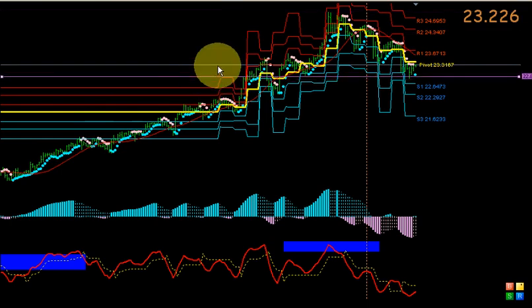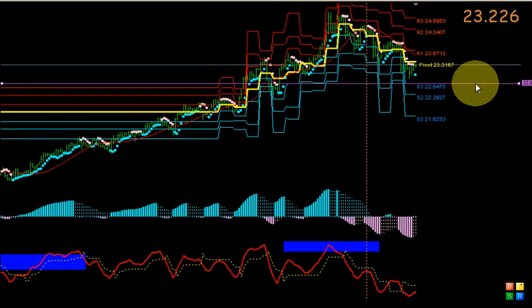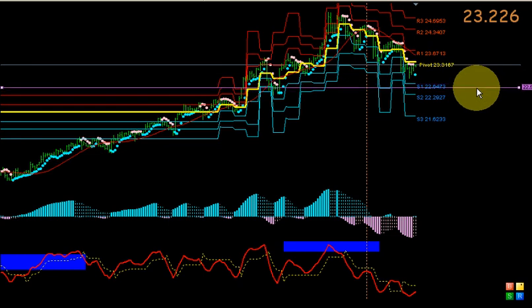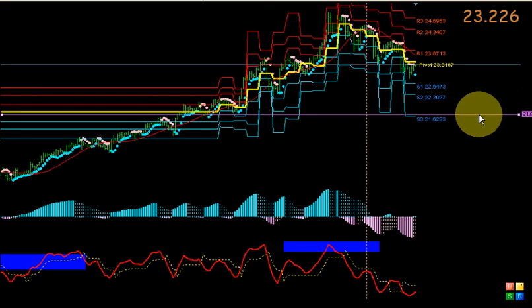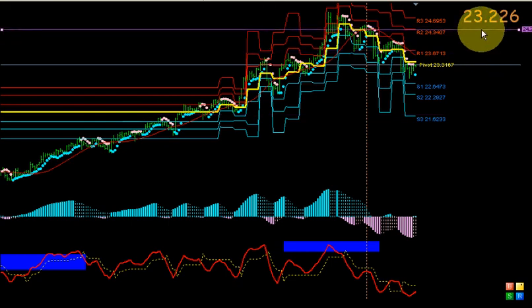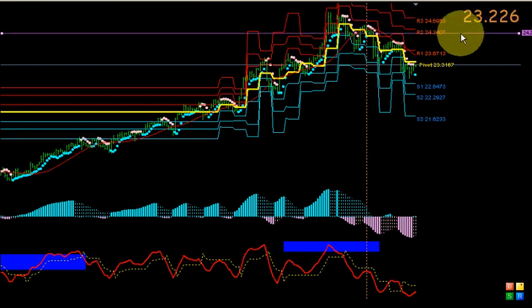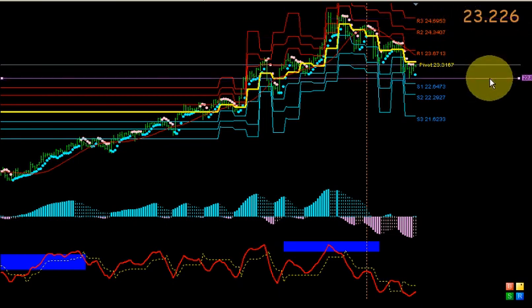So here are the levels that we're dealing with, and could we possibly break down more? It is possible. There's our support right about here right now. There's support 2, support 3. Here's your resistance 1, resistance 2, and resistance 3 is up here. That's kind of a confluence right there. You can see this is the R3 value, and that's also where the major top is right now. So that's what we're dealing with in silver.